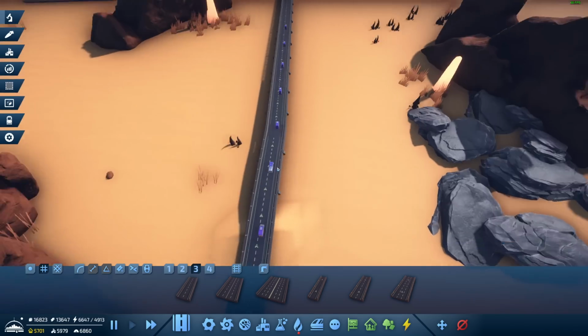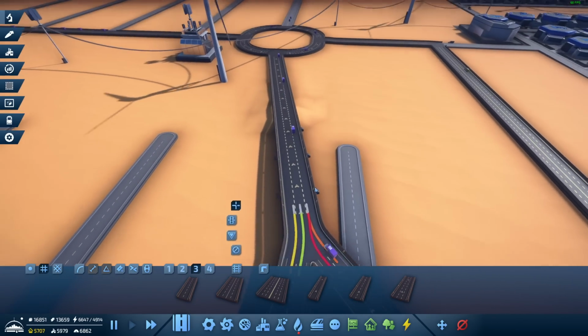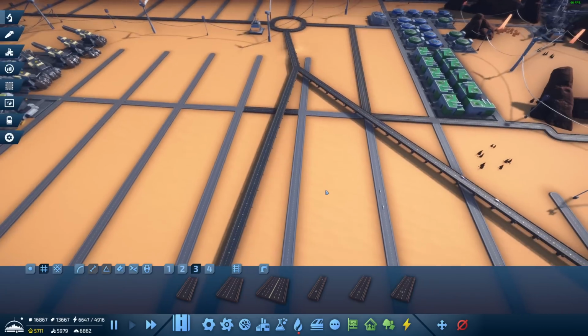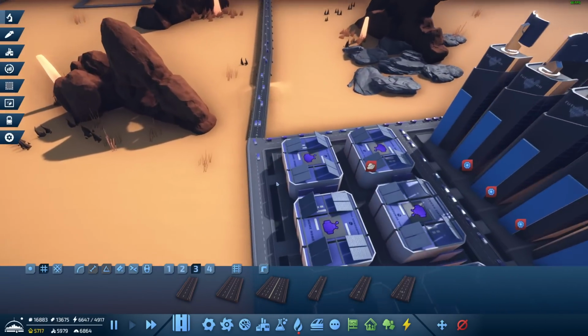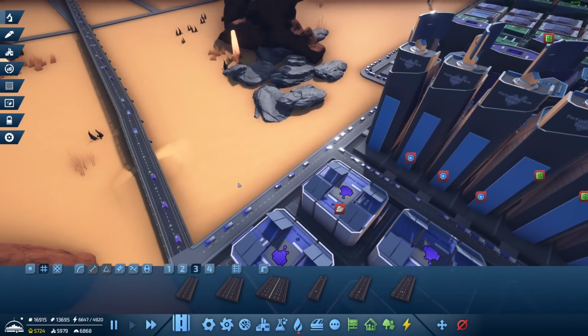You go in there. You go in there. And here, you get 2 lanes, you get 1 lane. Yeah, I'll call that a win. It's flowing at least. It might not be perfect, but at least it's flowing.